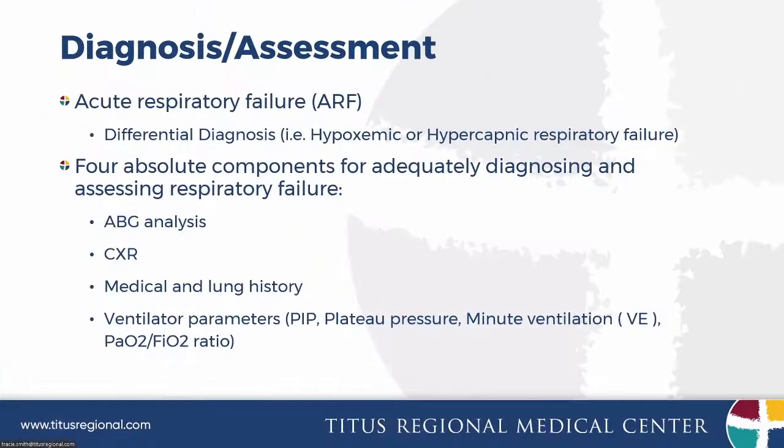So when you have acute respiratory failure, the first thing you want to determine is this hypoxemic or hypercapnic respiratory failure, because defining that will allow the provider to more quickly come up with a solution, an intervention for that. So there are 4 absolute components when you have someone with acute respiratory failure that you're going to need as a provider to give you that platform to solve the problem.